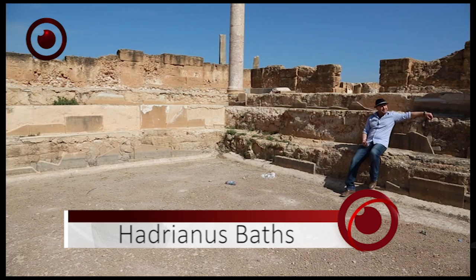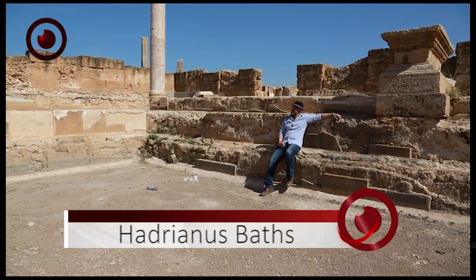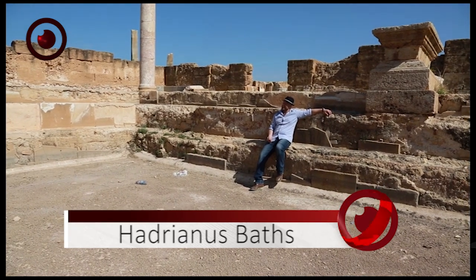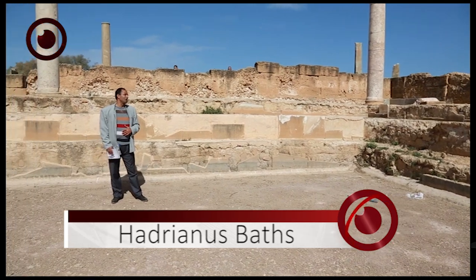I'm just waiting for all the lovely water to come in here so I can have my bath. Is it going to? It's too bad. This year has been a very dry year. As you can see, very little rain came here this year. Yeah, I don't think we're going to get much more than that.